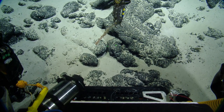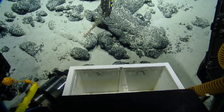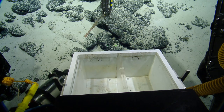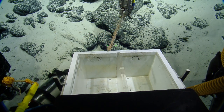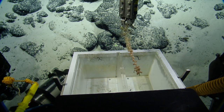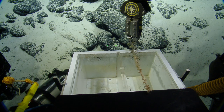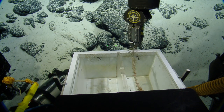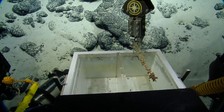Tool tray out. So you've got no screens anymore? Nope, waiting on the screens. Roger. Pick a box, any box? These would be sample 085. 085, thank you.